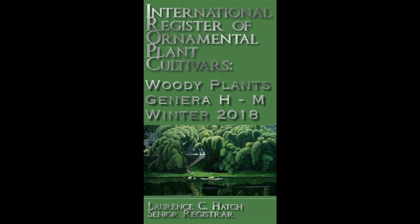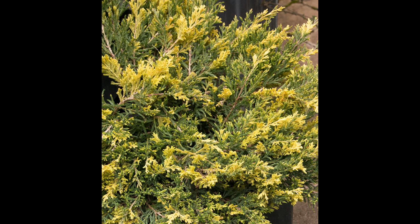Want to put in a plug for a new juniper that Monrovia is plugging. It's Juniperus horizontalis Jazzy Jewel. It's a really bright golden chimera of Juniperus horizontalis, presumably a plumosa type. It looks fairly tall with divergent foliage, but I'm not really sure where it came from. But it's a bright one anyway, and if you can get a hold of it, that would be interesting. I've never seen it distributed with their conifers on the East Coast.